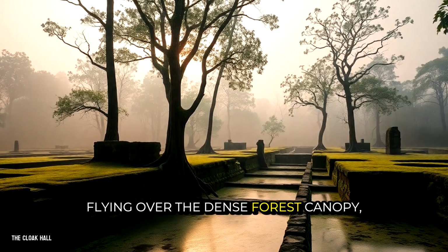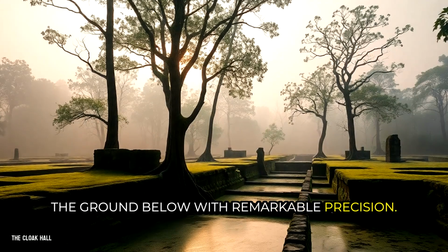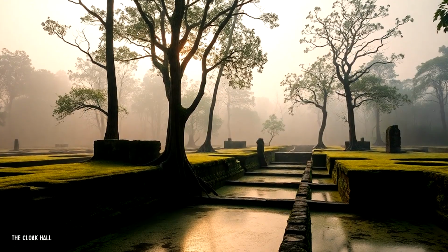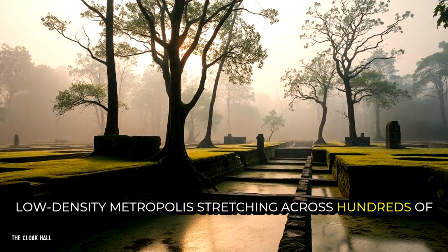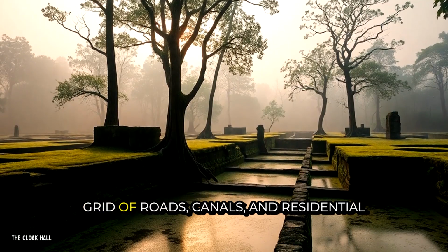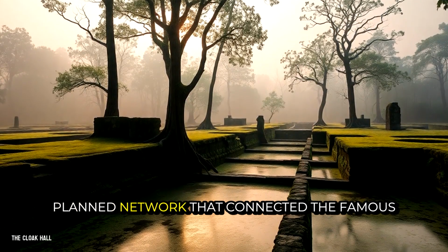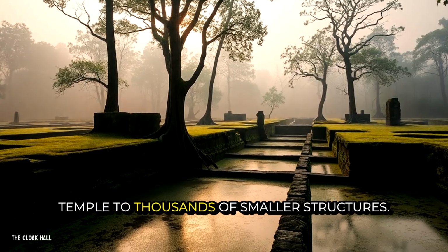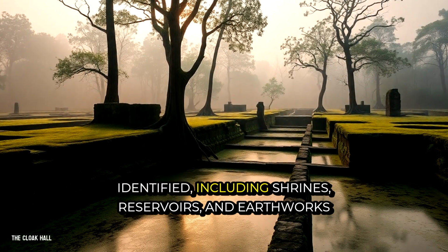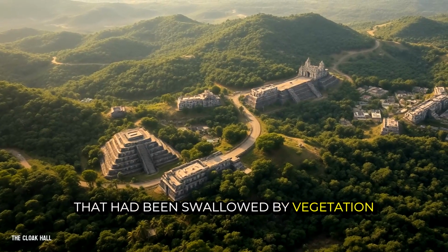Flying over the dense forest canopy, lasers pierced the leaves and mapped the ground below with remarkable precision. What emerged was not a cluster of isolated monuments, but a vast, low-density metropolis stretching across hundreds of square miles. The data revealed an entire urban grid of roads, canals, and residential enclaves, all arranged in a carefully planned network that connected the famous temple to thousands of smaller structures. Over 1,000 new features were identified, including shrines, reservoirs, and earthworks that had been swallowed by vegetation for centuries.